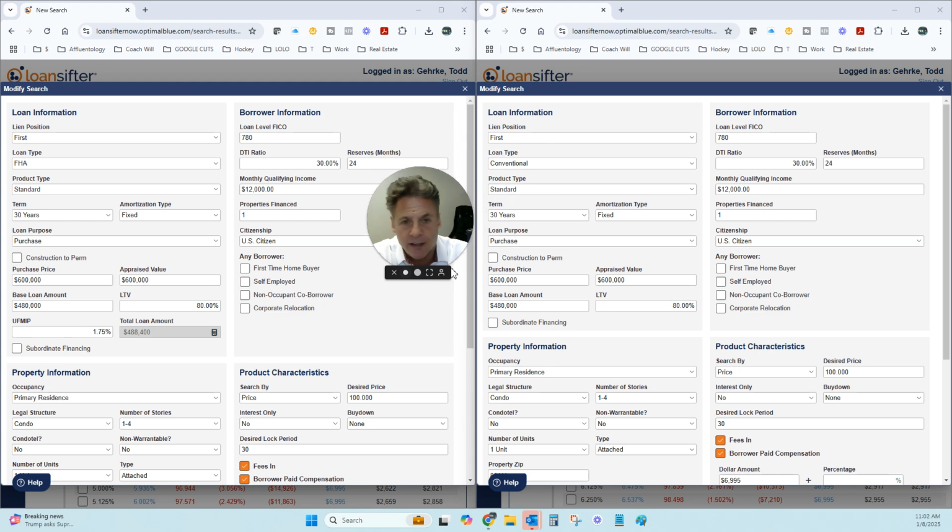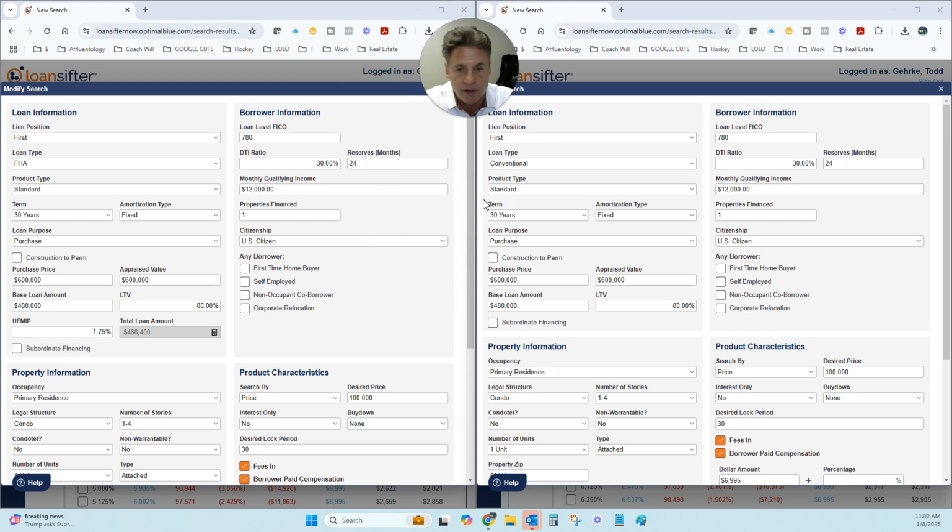All right, what I have done is I just went out to the pricing engines right here, and this is all real. This is today. This is January of 2025. These are numbers as of today for a specific type of borrower buying a condominium, putting 20% down. And I'm going to show you the difference between FHA and conventional and why FHA makes sense to them and how you can coach your sellers into selling it using this tool.